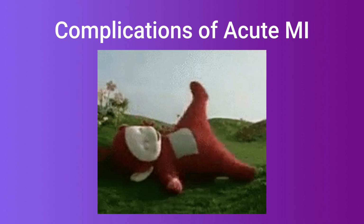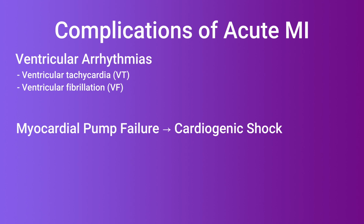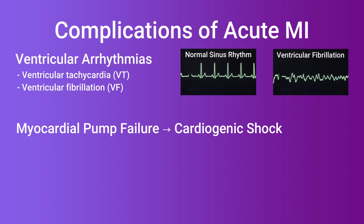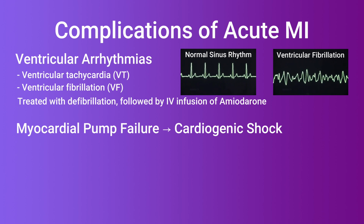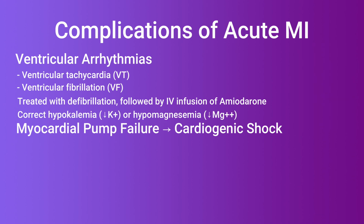Mortality in acute MI usually is a result of ventricular arrhythmias like VTach and VFib, or myocardial pump failure and resultant cardiogenic shock. Sustained ventricular tachycardia lasting longer than 30 seconds, and ventricular fibrillation are life-threatening because they prevent coordinated ventricular contraction and often lead to pulselessness and cardiovascular collapse. They must be treated with a defibrillator followed by an IV infusion of an antiarrhythmic agent like amiodarone. Any electrolyte deficiencies like hypokalemia or hypomagnesemia should be corrected as they can potentiate ventricular arrhythmias.